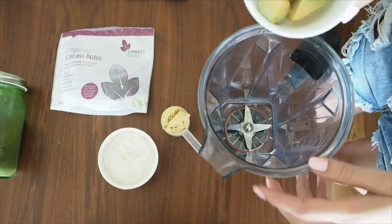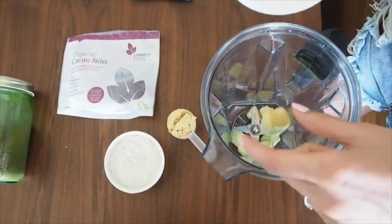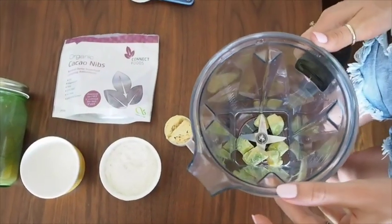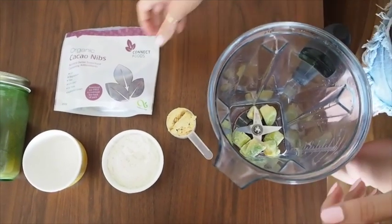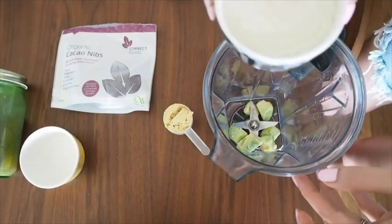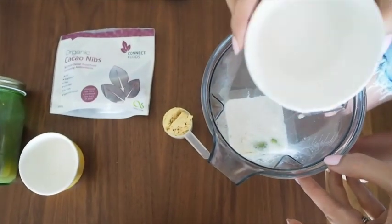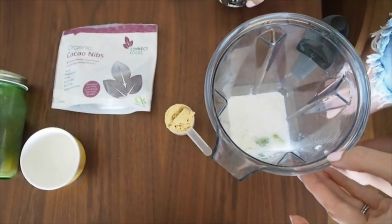Okay, so we're just putting everything into our Vitamix. These avocados frozen make the shake really nice and thick. If you don't want to use frozen avocados though, you can always add some ice cubes. So I'll put in our coconut cream and our coconut water. That's probably a cup's worth there, but we'll also add some water later to make sure it doesn't get too thick.